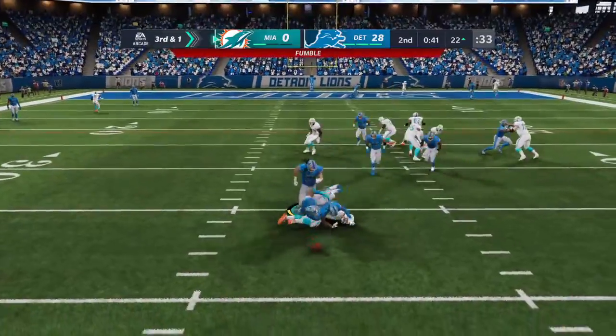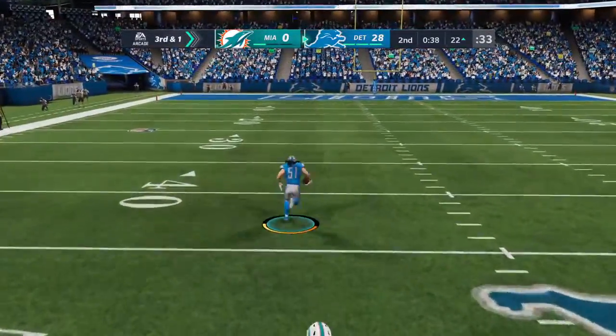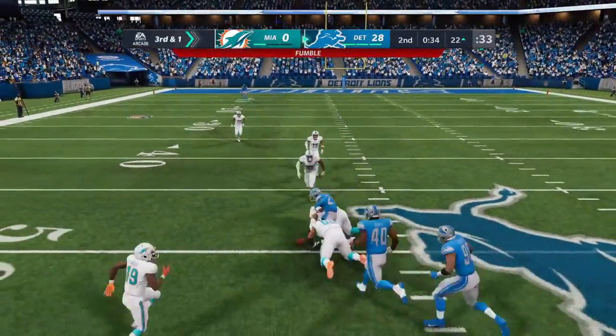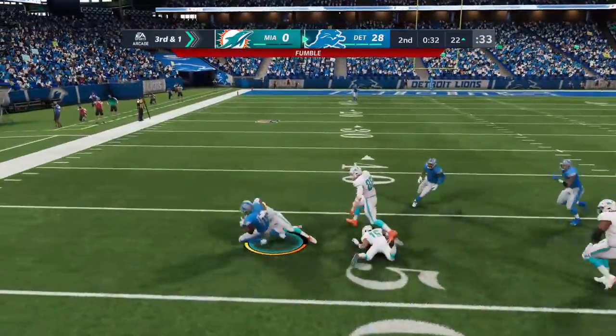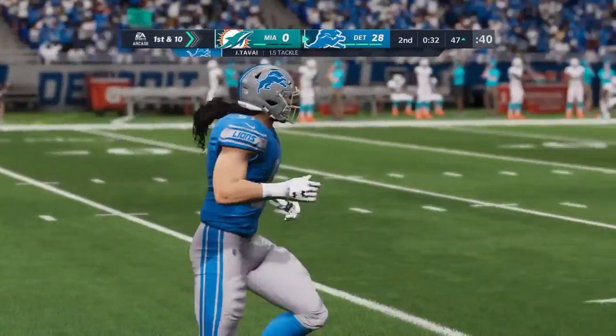Now Fitzpatrick hit. It's out. He lost the football. And this is scooped up by the Lions. He's at the 40. Great field position at the 47-yard line in enemy territory.